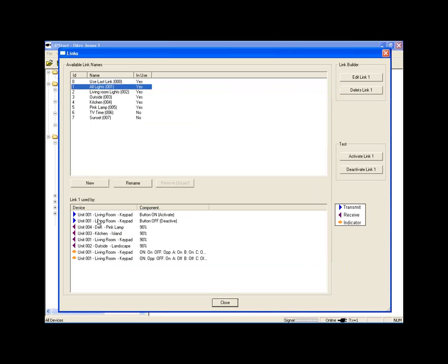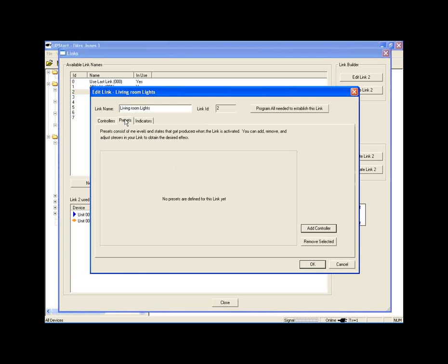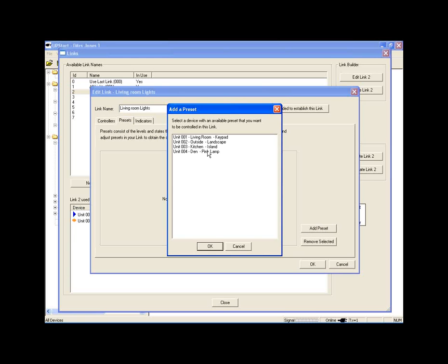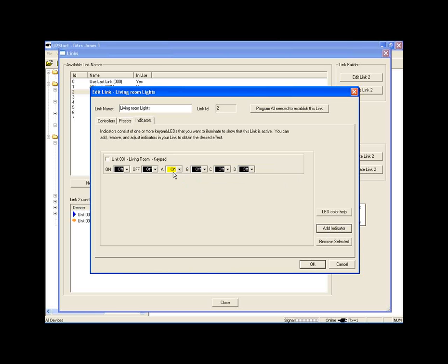So now when I look at this, I can say my on button turns these 4 lights on to 90%. The off button deactivating is actually going to turn them off. The living room lights is the A button, and I want this just to turn on the living room light. So again, I can come over here and just add the living room keypad, because that's actually the load, because it's a hybrid keypad. We're going to actually add that load to turn on, and automatically I've already got my A button set up.